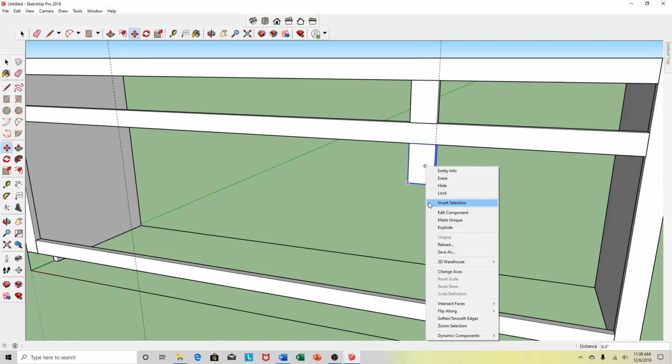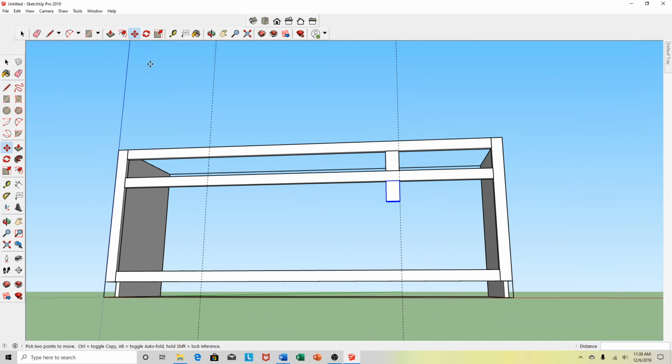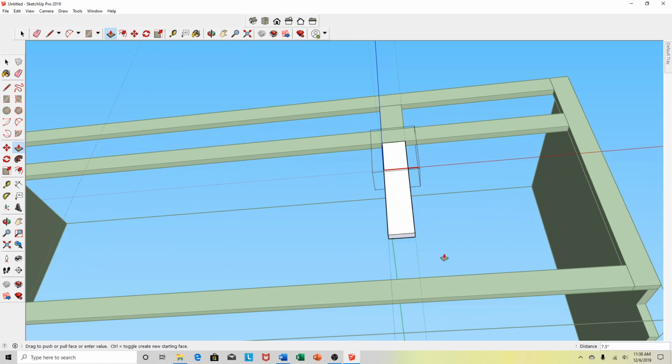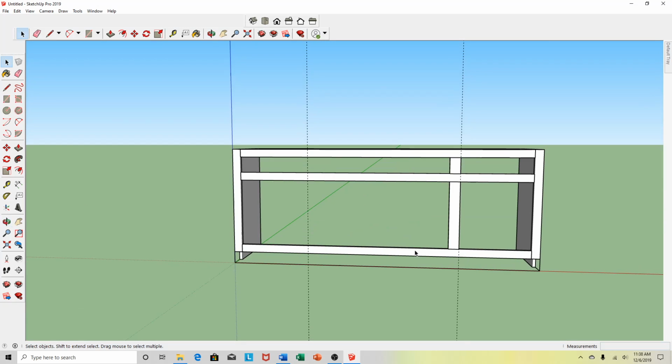And you need to make this one unique because you're going to actually push it down on this one. You need to make this one a unique. So this isn't a unique now. Beautiful. And I don't need to go that far.